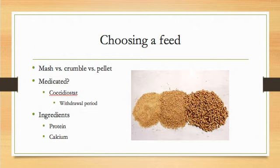So what feed should you feed your birds and what ingredients are most important? Well, the best thing to do would be to read feed tags and talk to your local feed store. Companies will premix feeds based on the age and purpose of your bird, so do your research and read feed labels first.